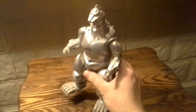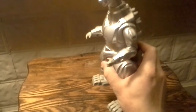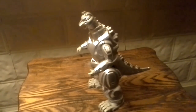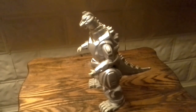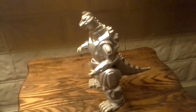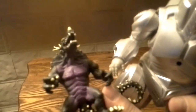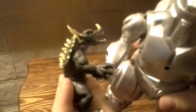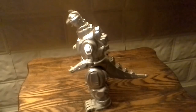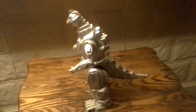The only problem sculpt-wise I have with this is that the hands on this figure are absolutely tiny. They're very, very small compared to the hand sizes of just about everything else, including some of the 4-inch figures. Here is a 4-inch Anguirus figure. As you can see, it is not very tall, and yet its hands are actually bigger than the hands of the MechaGodzilla. That is the only complaint I have about this figure sculpt-wise. Otherwise, it is very faithful to the movie.